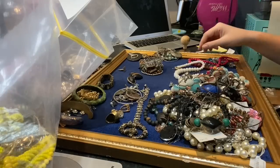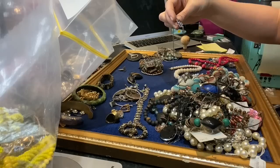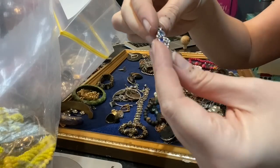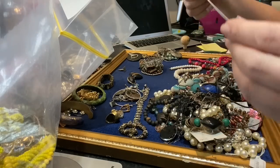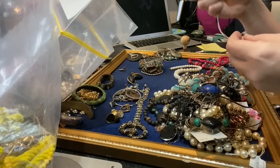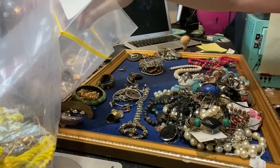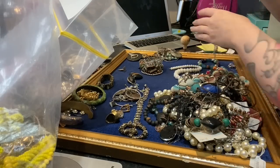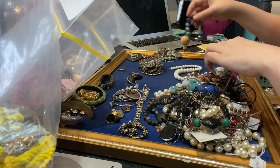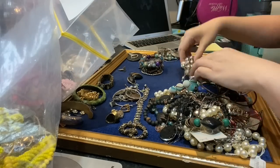Nice pink glass beads. That's really pretty, isn't it? Look at that. I would have thought that would be Swarovski crystal, but I can't see any. It's not signed. But it's pretty, so I'll go in the 2 kilos because you know me. Some sparklies and some pink beads going in there. Plastic vintage beads can go in the vintage lot.